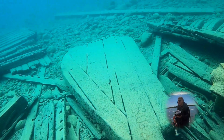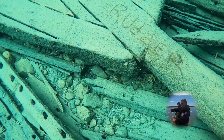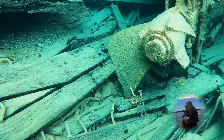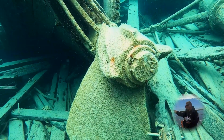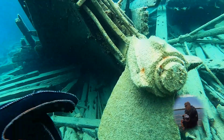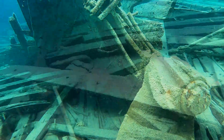Finest examples of a beautiful, great big huge wooden rudder, which someone had conveniently labeled for us. Have a good look at the propeller, because that prop hit those rocks full speed. So if you can remember when you go there, have a good look at it and see if you can think of how many blades used to be on it and how many are on it now.